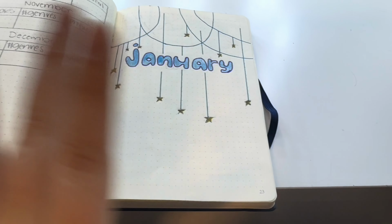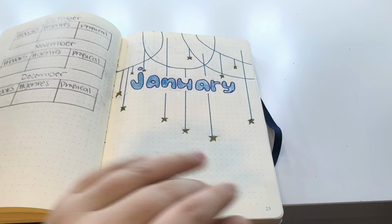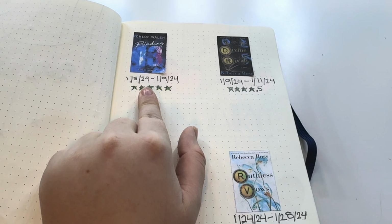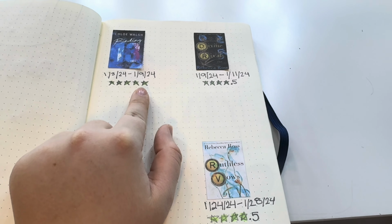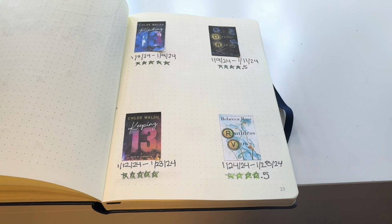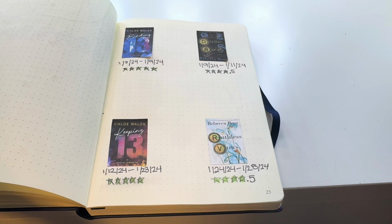They're not too much. I just kind of keep it simple, but for each month I will do the monthly spread, and then I will print out the books that I read that month. So for January I read Binding 13, and I wrote the dates that I read them and the rating that I gave them, and then I read Divine Rivals, Keeping 13, and Ruthless Vows. Like I said, I write the dates that I read them and then the rating underneath.